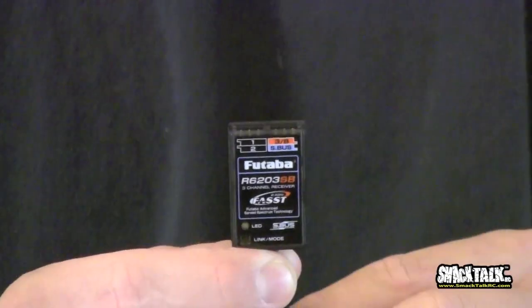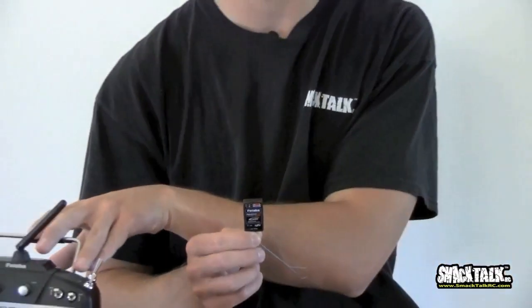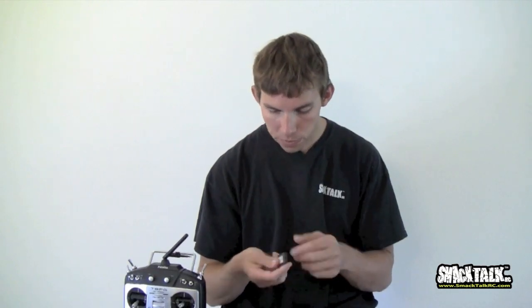Now there's also a 6008 SB receiver. That one comes with the 8FG Super, and I believe it comes with the 8FG as well, if you don't want to use SBUS or if you're running something else. But for most applications, I'm running this thing on everything. So it's great. It's got one channel for SBUS and then 3 other channels you can work with. So that's the 6203 SB.